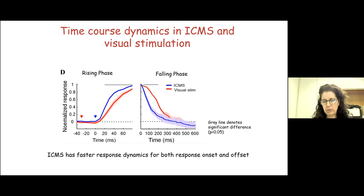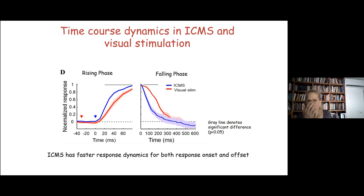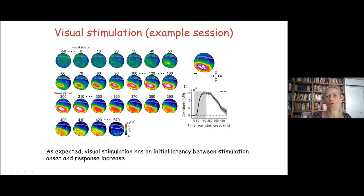Because layer 4 has lots of inputs, I'm wondering why, when you did the ICMS, you saw information going into V2, and you didn't observe that with the visual stimulation, but we can keep that until later. Oh, okay. It's a good question. Of course, there's also activation in V2. You are completely right. The reason you don't see it here is simply because this visual stimulus appears a little further away from the vertical meridian.